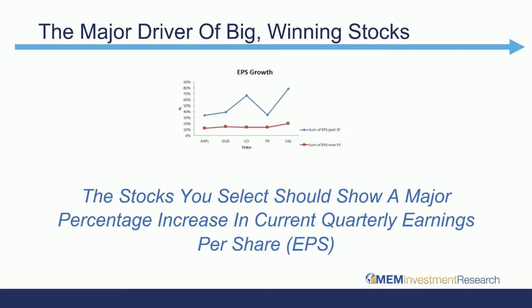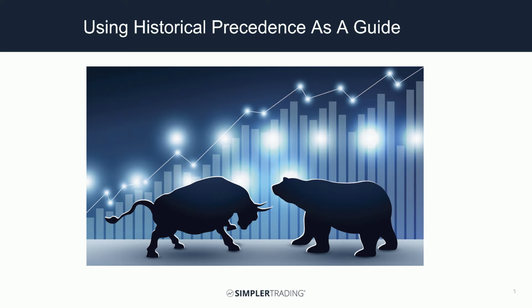So again, the major driver of a big winning stock is earnings per share growth. And as you know, earnings do come out quarterly. You want to make sure that the stock that you own shows a major percentage increase in quarterly earnings year over year, better known as EPS. And again, we are going to be using historical precedents as a guide.